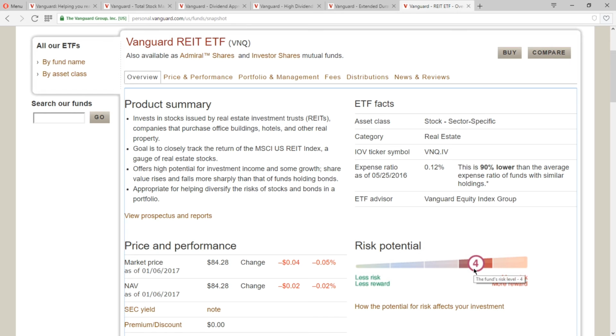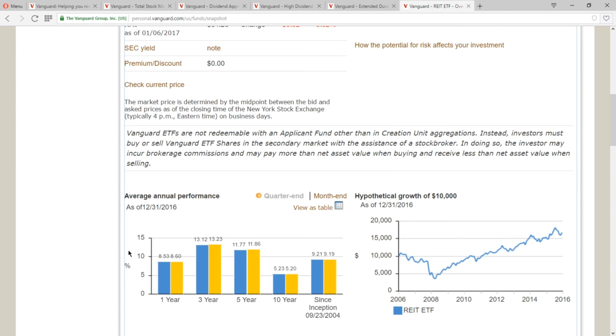It's at 4.4 again, and we're seeing here, even on a 1-year investment, we get about 8.53% return. 10 years is 5.23, and since inception of 2004, we've got 9.21% return. This one hasn't quite reached the $20,000 return in 10 years, but it's still on an upward trend. And with a return of 9.21% since inception, this could yield a lot of return.